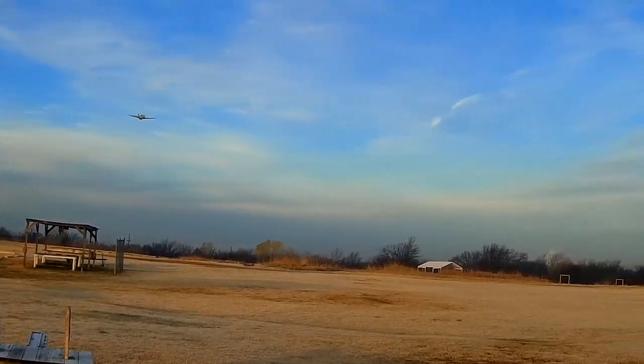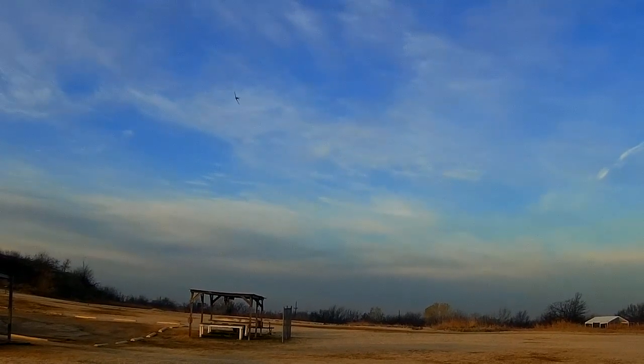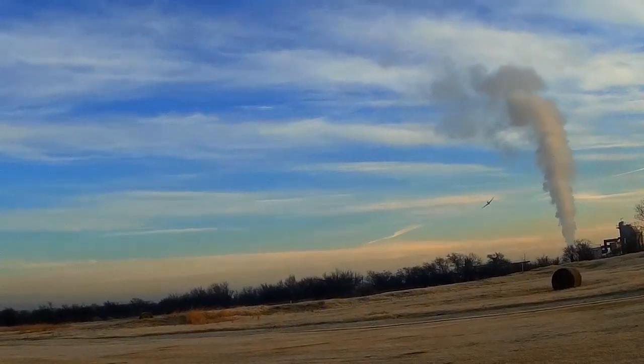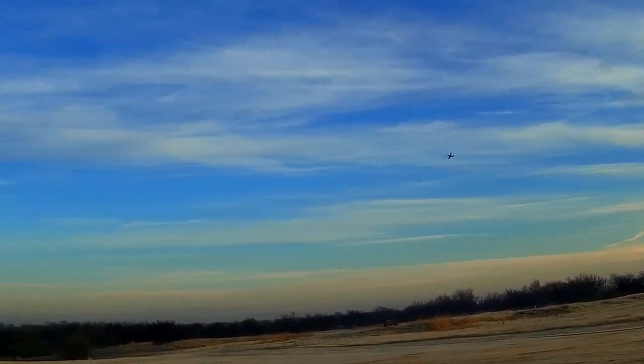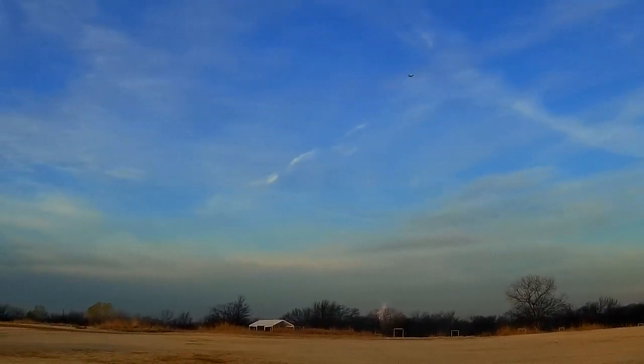Okay, this time I'll be high speed and then we'll go vertical. And right about there, she just ran out. This is on a 3S, by the way. Sorry, I know it's getting a little far out.